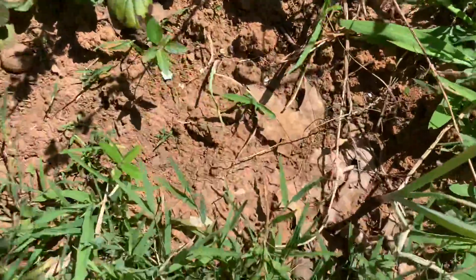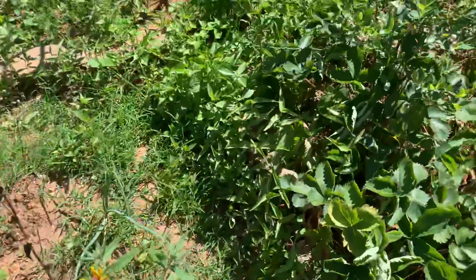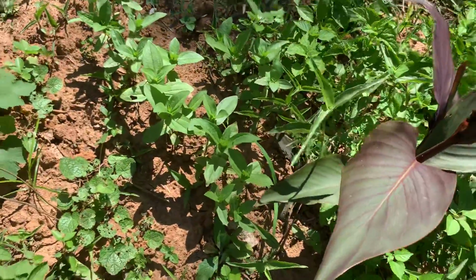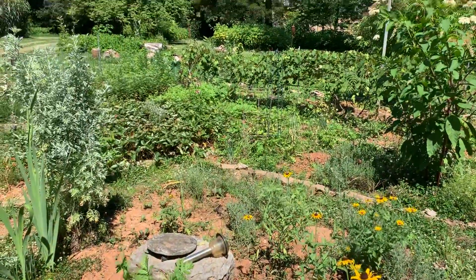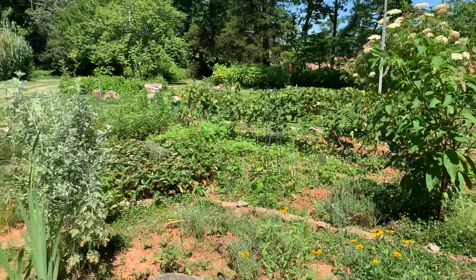Oh, and look, zinnia. Zinnia's coming up. So that's what's going on in the garden. I'm behind on weeding. More zinnias here. But overall, I'm very happy with how the garden is going. And it sure is pretty, just to look at.